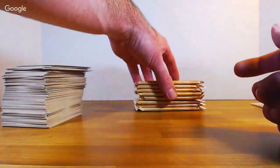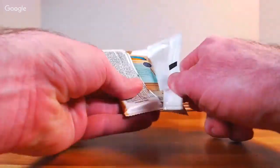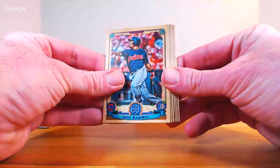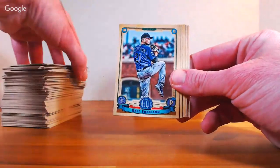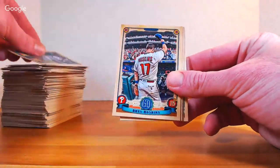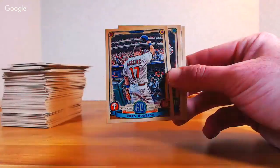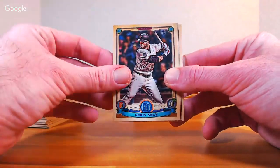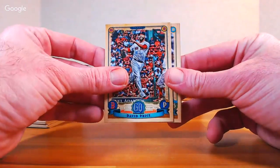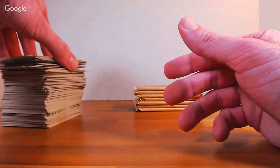All right. Let's see what we got left. 8 packs left. One auto at least. Hopefully some other goodies. Jose Ramirez, Cleveland. Kyle Freeland. Billy McKinney, Toronto. Rhys Hoskins, Philly. Not a variation. Looks like it could be. Chris Shaw, rookie Giants. David Price, Red Sox. Matt Olson and Shane Greene for Detroit.